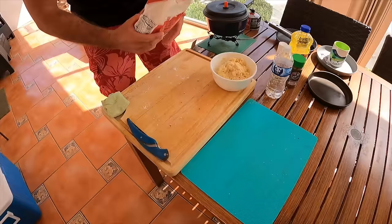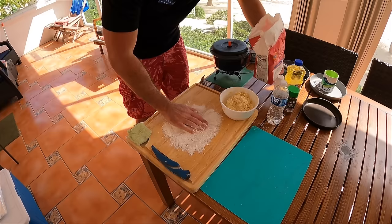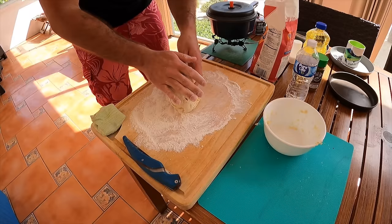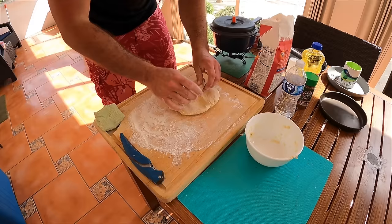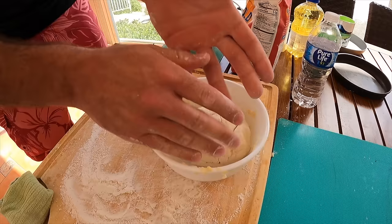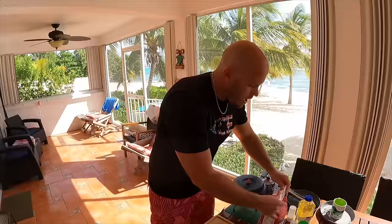All right, so this is just some self-rising flour. Sprinkle some of that on there. I have no idea what I'm doing with making bread. I mean, I have a little bit of an idea. Very little idea. All right, let's grab this out of there. So I gotta knead this first. Knead it real good there, and then roll it up into a nice ball, and I'm gonna stick it back in the bowl, and then we gotta cover it with a damp cloth and let it rise for 15 minutes. So, while the bread is doing that, I'm gonna cook the fish.